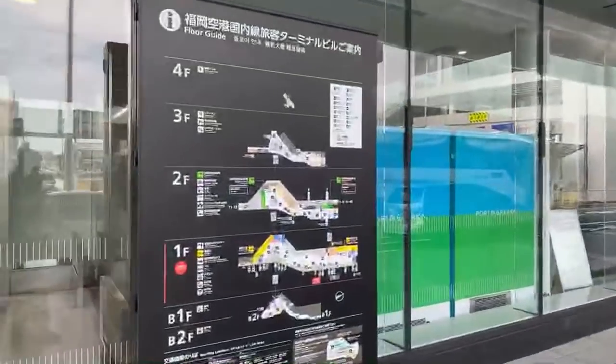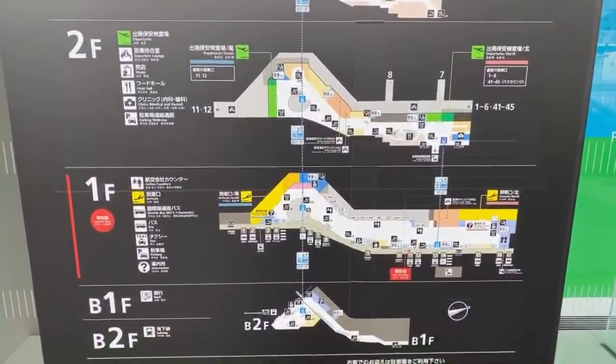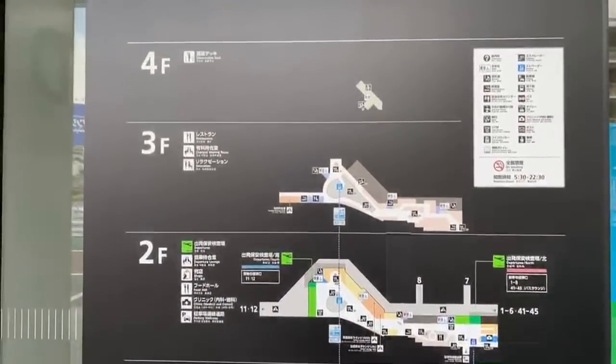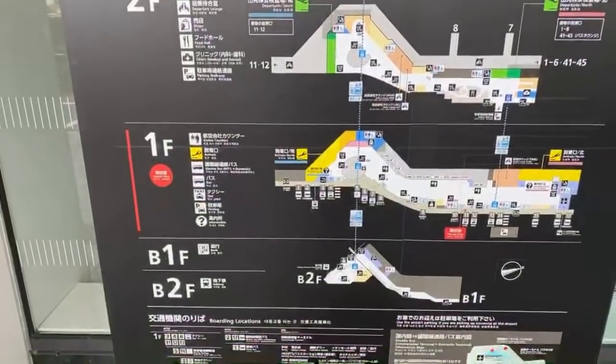So we've come a long way, haven't we? We've come a very long way from the third floor, from ramen, to the fourth floor, and then all the way back down to the first floor, which is where we are right now.